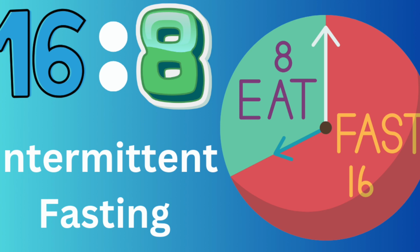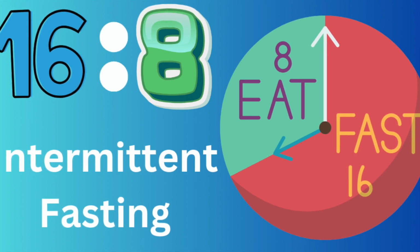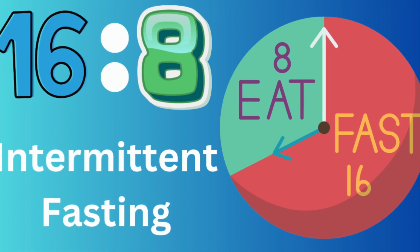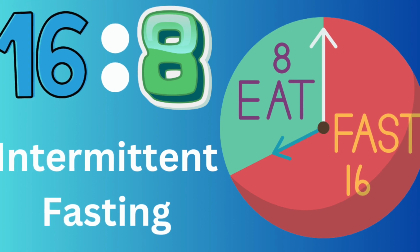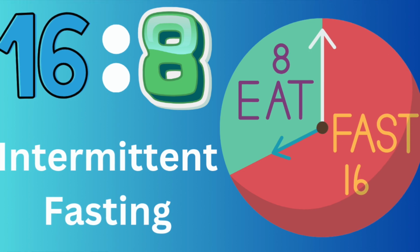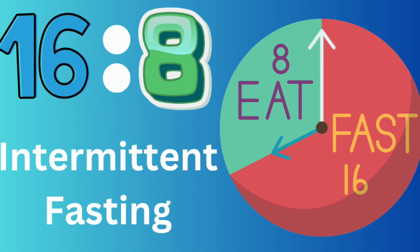That means stop eating 3 hours before you go to bed. That's good for you anyway because it helps you sleep better, and it helps you fall asleep better. Then you're going to sleep most of your fast, and your next meal is going to be 12 hours later. So, for example, if you stop eating at 6 p.m., you wouldn't consume any food until 6 a.m. the next morning.